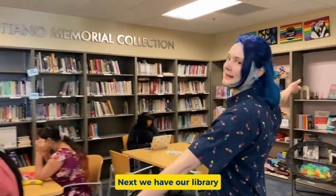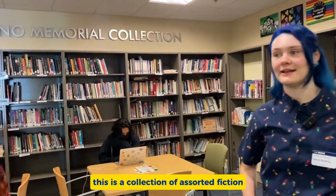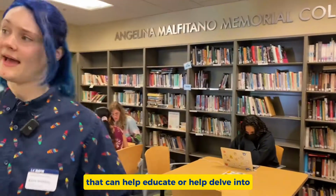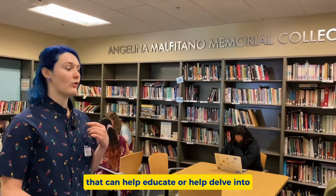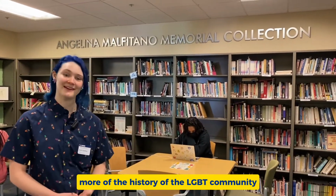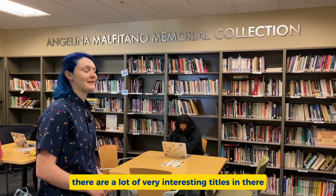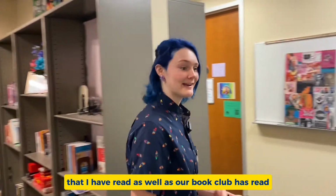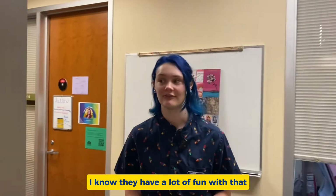Next, we have our library. This is a collection of assorted fiction and nonfiction books that can help educate or help delve into more of the history of the LGBT community. And I know there are a lot of very interesting titles in there that I have read, as well as our book club has read, which is very fun. I know they have a lot of fun with that.